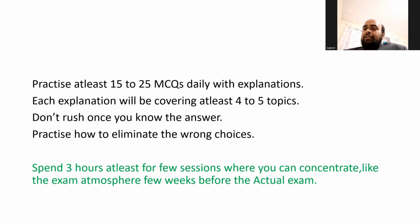Don't rush once you know the answer. What I mean to say is the same thing: why the other options are wrong. That is very important. Because if you see, the themes are the same in 200 questions, more or less. Maybe 10 questions might be totally different. Like, for example, in basic sciences, they might put something new, which we don't know at all, or research-wise, or whatever. Those are questions that want to test for further exams. But for most of the questions, say 190, we know all the themes, we have come across all the themes.